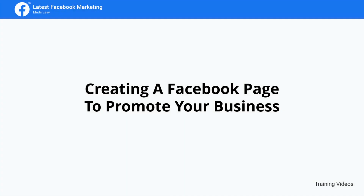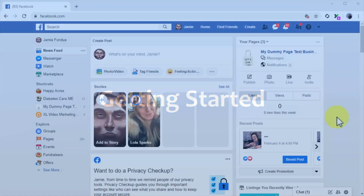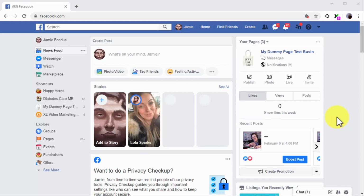Creating a Facebook page to promote your business. Hey there, everyone. Let's start at the very beginning of your latest Facebook marketing journey. Creating a Facebook page to promote your business. This is a very important step that you can't afford to half-bake, because a Facebook page for your business is the channel that you are going to use to build your presence and grow your audience. Having a Facebook page also makes it easier for you to set up advertising campaigns and capturing email leads on the platform. Getting started. Creating a Facebook page for your business is free, and all you need is a Facebook account and your business info at hand.